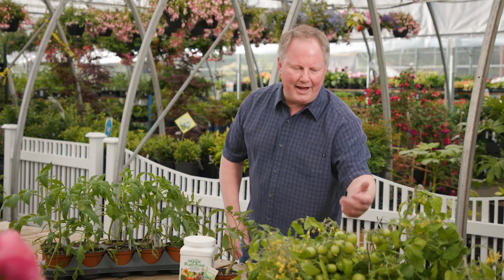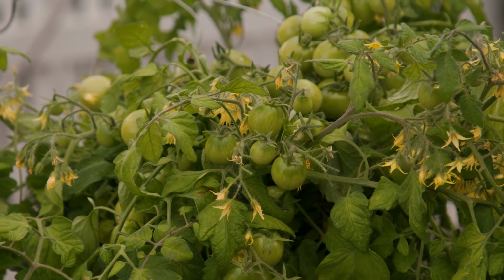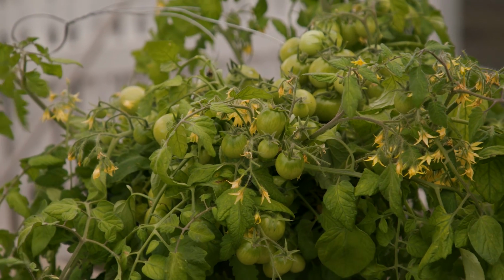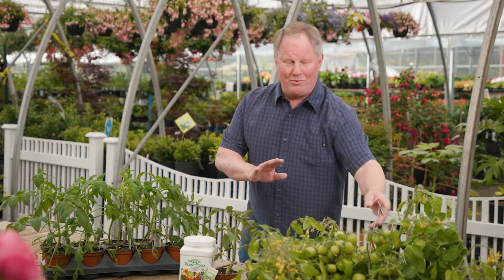Well, have you ever wanted tomatoes on your patio, but you thought, no, I can't do it, they're only for the garden? Well, I've got an idea for you. Tumbler tomatoes. Now, these tumbler tomatoes are great. As you can see, they cascade over a hanging basket, and they have these fantastic tomatoes. Now, you can grow them in a patio pot on your patio with a little bit of elevation so the branches don't hit the ground, but hanging them up is a fantastic way to go.